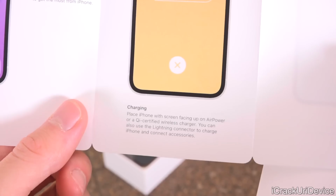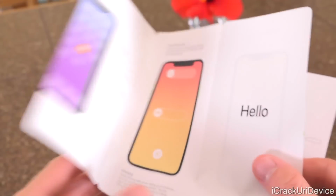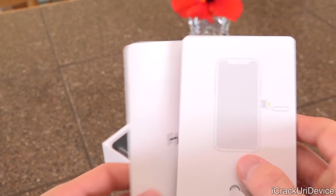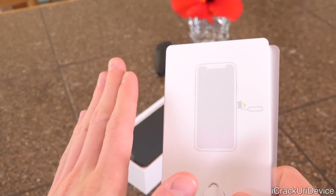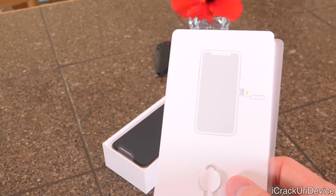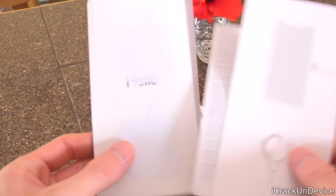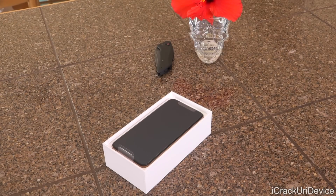For those of you who don't know, AirPower was the device that Apple announced over a year ago during their September media event when unveiling the iPhone X, and it seemingly disappeared since then, and we haven't heard anything of it really from Apple until now. The informational sheet they shipped with the iPhone XS makes mention of it. Does that mean it's going to come soon?